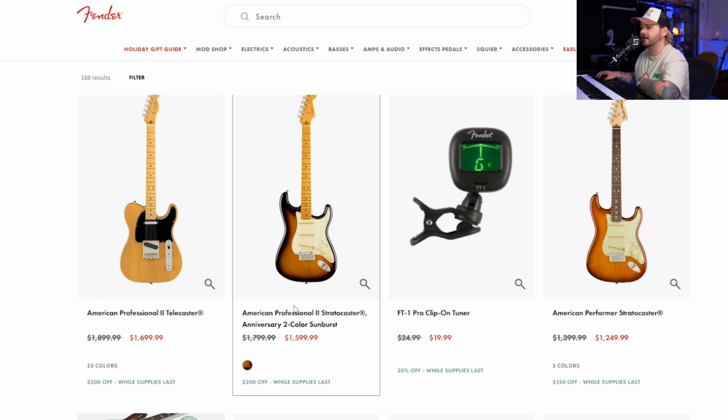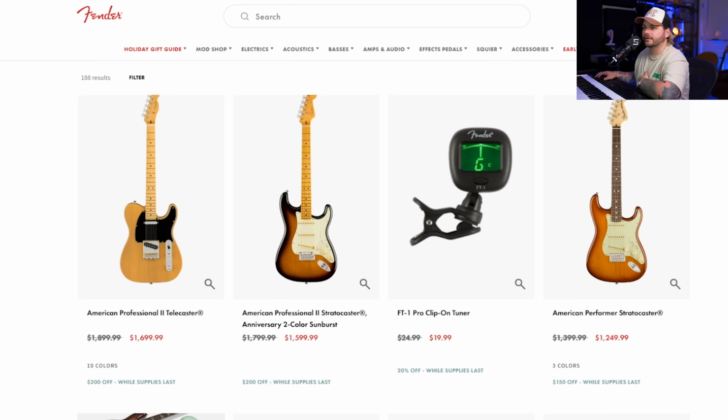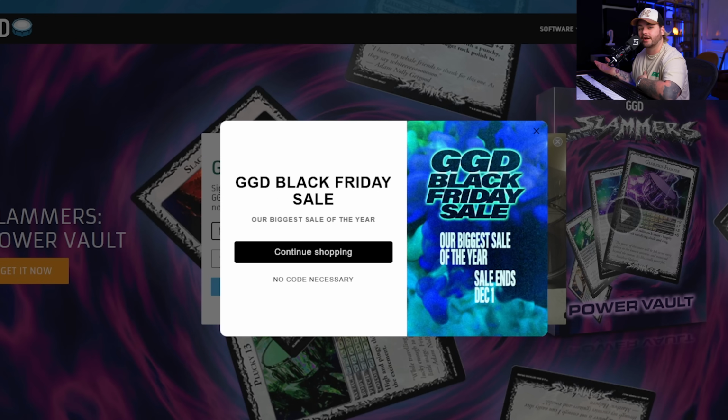This is more like 10, but I'm going to rank it on the bottom of good time to buy as well. I'll actually rank it in the middle. Since they're a physical product, I'm not expecting them to do something really, really massive. I think it's nice that they're doing a sale whatsoever. So go check that out. You can also check with places like Guitar Center or Sweetwater. They might also be running exclusive sales.